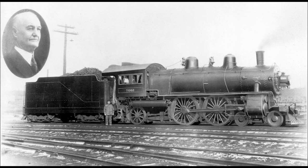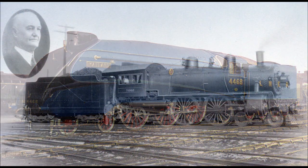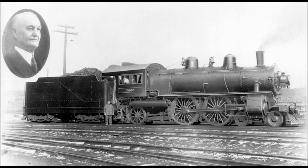However, to use an old expression, that's a load of hogwash, as we all know which steam engine truly holds that title. Anyway, the 7002 continued to operate for the Pennsylvania Railroad for more than 30 years, which also included being rebuilt into a Class E7S in 1916, until it was eventually scrapped in 1935. However, this decision would come back to haunt the Pennsy a few years later.